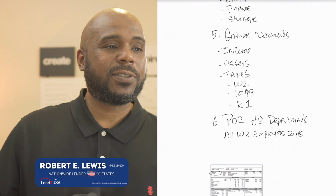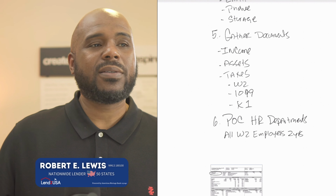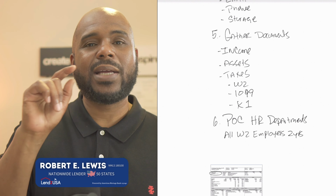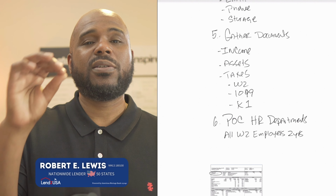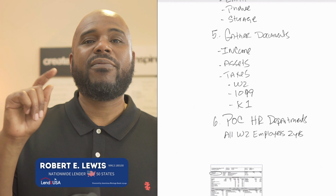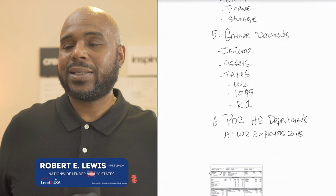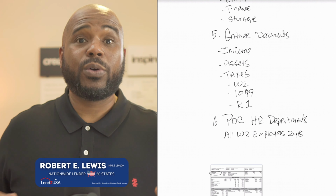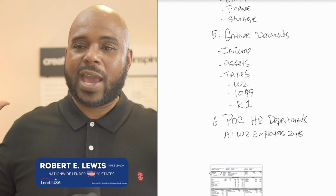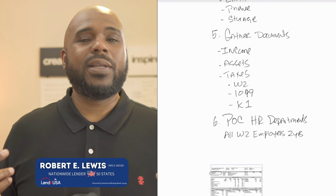And then number 6, you want to reach out. If you're employed by someone, you want to reach out to the HR department, the human resource department, and find the POC, the point of contact, and the instructions in which you need to give to your lender on how they can verify your employment, a written verification of employment. Here's the deal, guys. Long gone are the days where we take your word for anything, or my word. Why? Folks that came before us have figured out a way to scam the system. And so nobody believes anything.